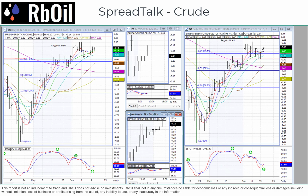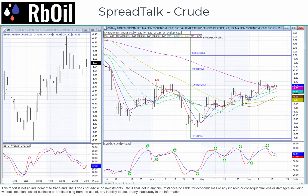so don't be surprised by the odd dip. And moving on to the back end Brent, the Dec June, if it can get over minus 164, it's printing minus 162. If it can get over minus 164, it looks like it's heading back to minus 141. It's still got a negative stochastic, which is worrying, but if you look at the left-hand hourly chart here, it's flagging that this correction we saw from the highs of yesterday back to the lows of early today looks as if it's over and we're going to push higher.